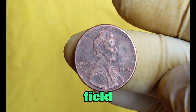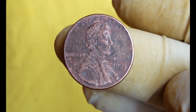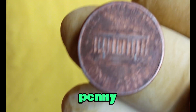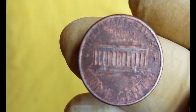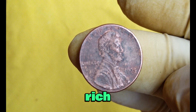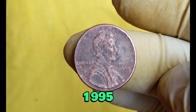Coin collecting is a field where rarity, demand, and condition drive prices. And when collectors compete at auction, prices can skyrocket beyond imagination. So yes, a penny from 1995 could one day cross the $500,000 mark. And if you're lucky enough to find one in pristine condition, who knows, your pocket change might just make you rich.